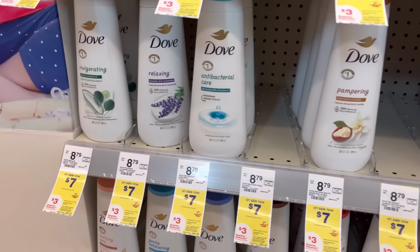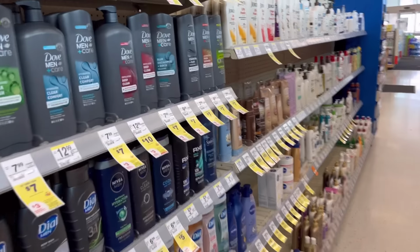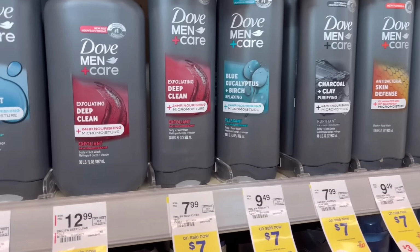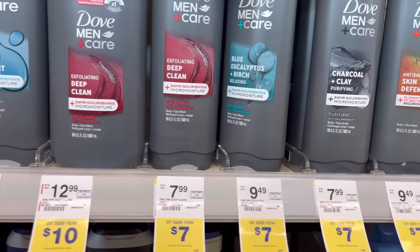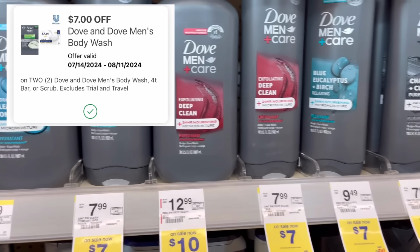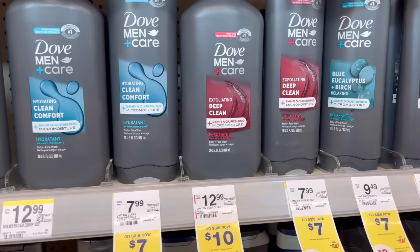Next, the Dove Women's Body Wash together with the Dove Men's Body Wash. They are still on promotion. Buy two, get $3 in registered rewards. And we have $7 off of the digital coupons. And also, I think we have inserts that is buy one, get one free.